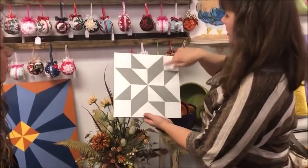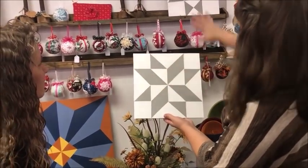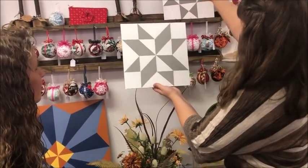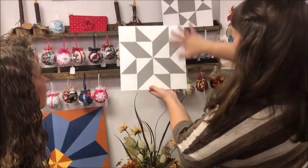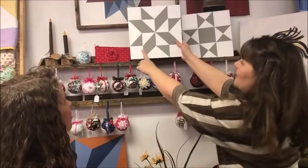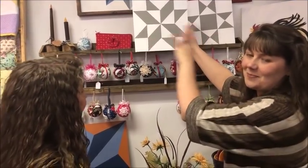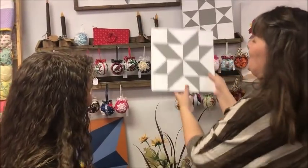I kind of like this one because it has the little... I don't know. It's a little more busy. This one's a little more stationary. This one feels like it has more movement. But look at these together. Barbara and I were talking a minute ago about how you could get three of these and put them over your bed. I think it's so cute, I love this.